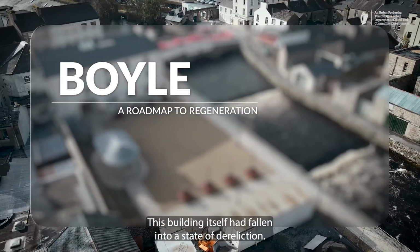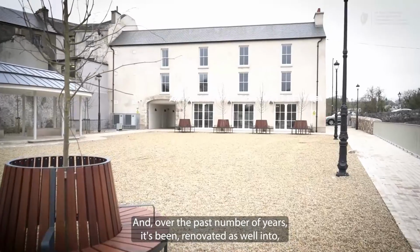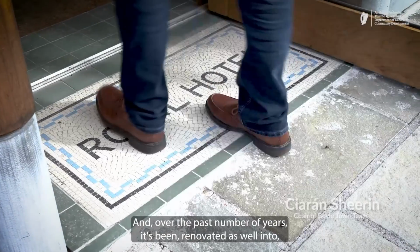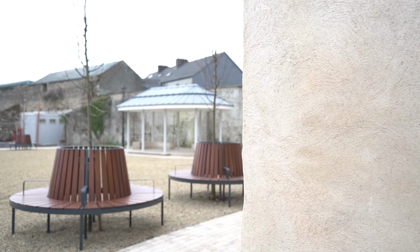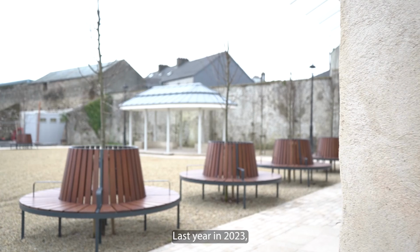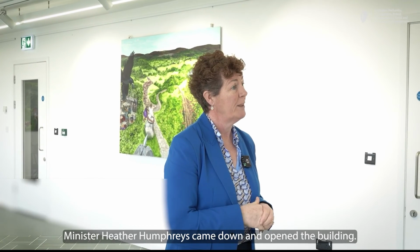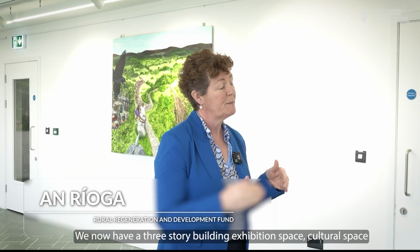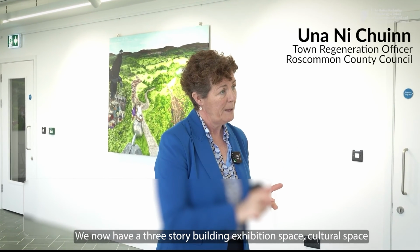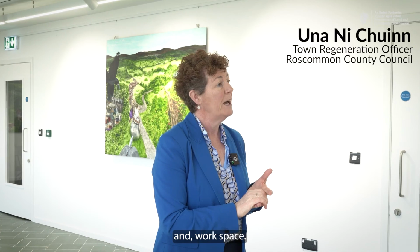This building itself had fallen to a state of dereliction, and over the past number of years has been renovated as well, from a former hotel building into a public use building. Last year in 2023, the Shillett Humphreys came down and opened the building, and we now have a 3-story building, exhibition space, culture space and workspace.